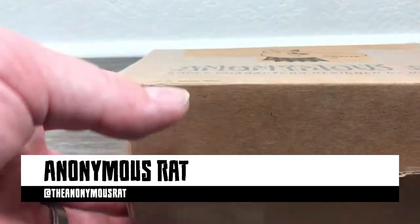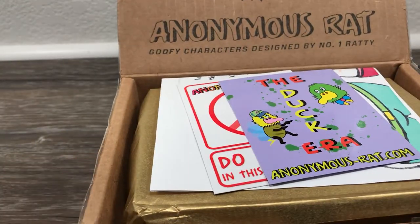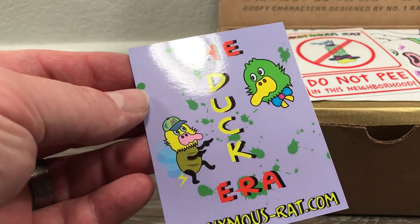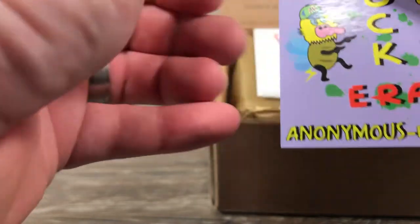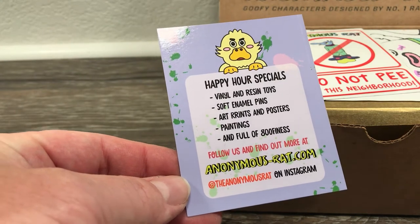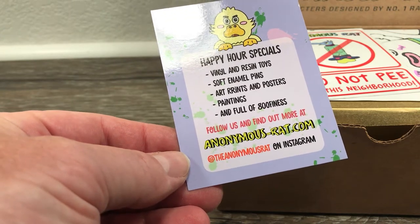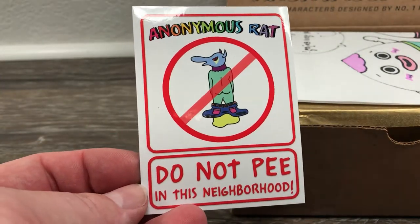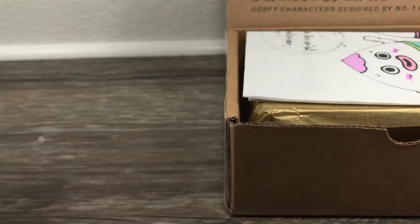So I popped this open. Not quite sure what we're getting. Everything's wrapped up. So first up, the Duck Era. AnonymousRat.com. Is this a sticker? It's like a little postcard. I can't really tell. Happy Hour Specials. Vinyl and resin toys, soft enamel pins, art prints and posters, paintings, and full of goofiness. Speaking of goofiness, Anonymous Rat, do not pee in this neighborhood. Yeah, that's definitely a no-go. Don't come pee in my neighborhood either.